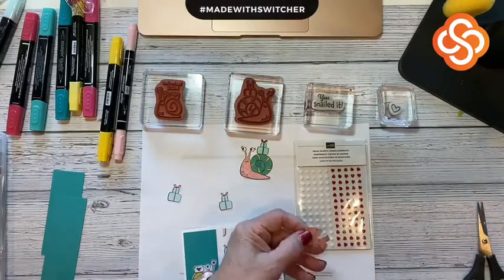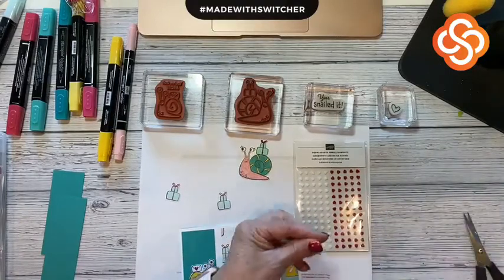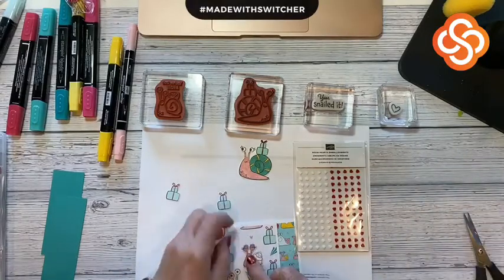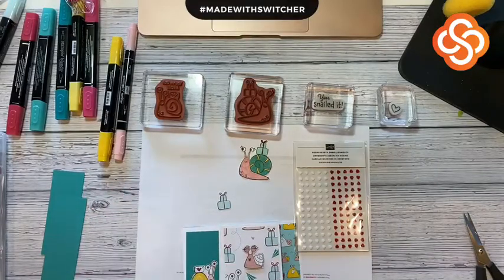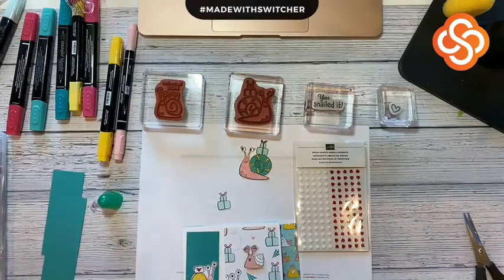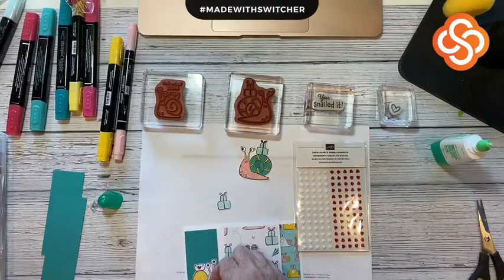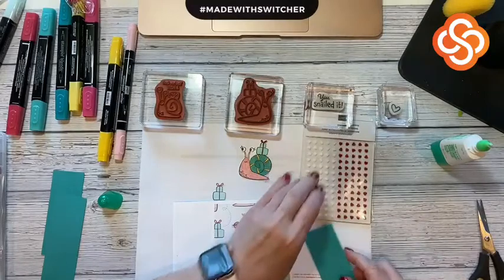And I'm going to take this little guy. I'm not going to overdo it, just one dimensional is all I need. And I'm going to put it right over the top here. And yep, I'm going to add that cute little package. Just a little bit of glue. Okay, let's put that on.